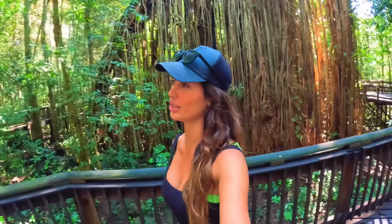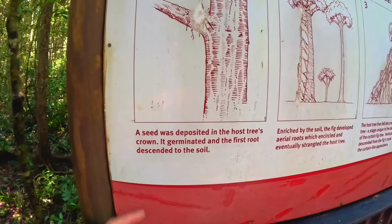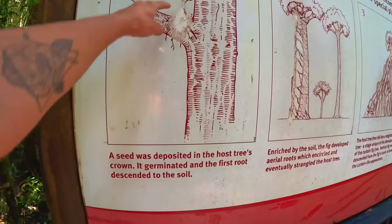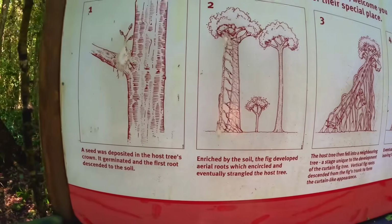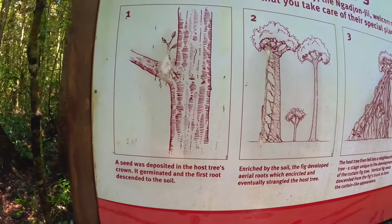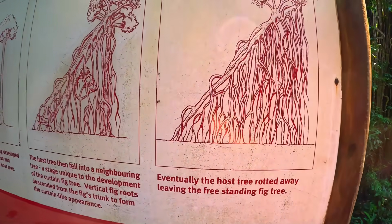There's a sign here that tells you how it actually ends up that way. So a seed was deposited in the host tree's crown. All right, so there. If you're interested, this is how it was created. I love seeing stuff like that. Nature amazes me.